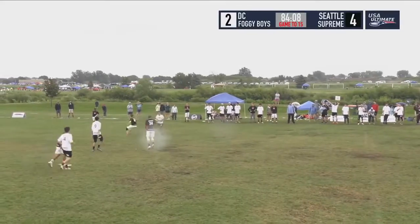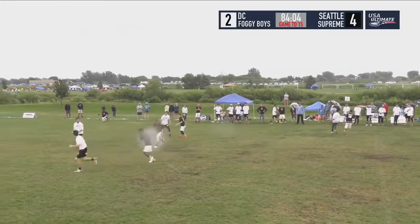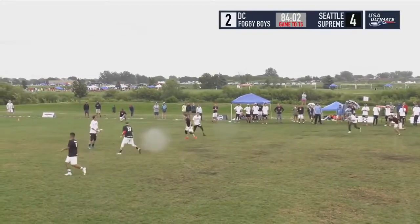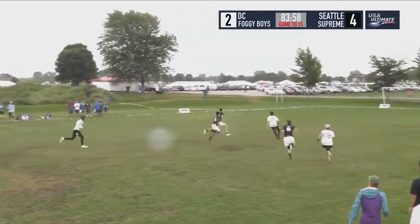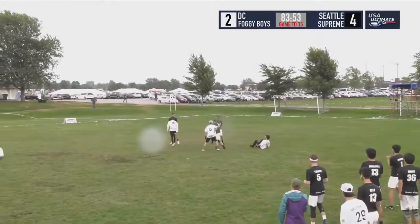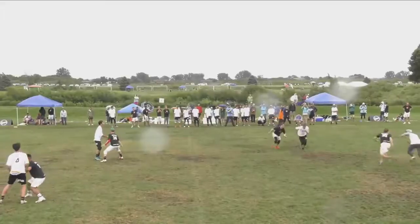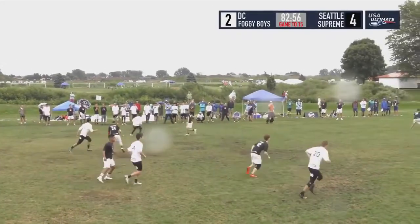A lot of defensive pressure being brought here by Seattle. Very tight on the cutters downfield, sagging a little bit on the handlers to try and put off those throws. But another hook goes up. It's floating to the right. Intercepted by Seattle. Essentially being replayed to find something that isn't going to be disputed.